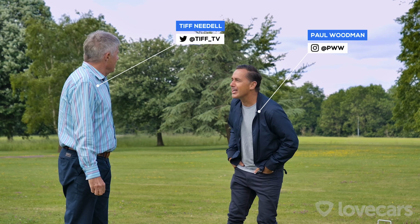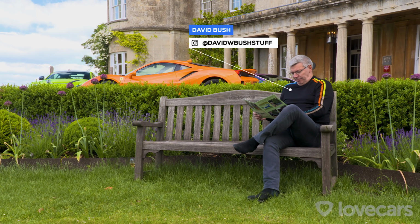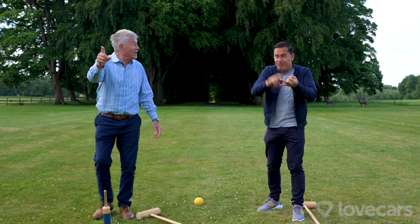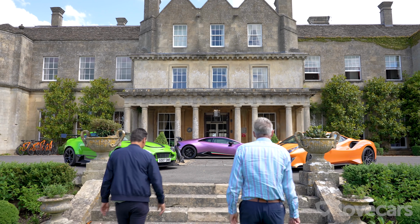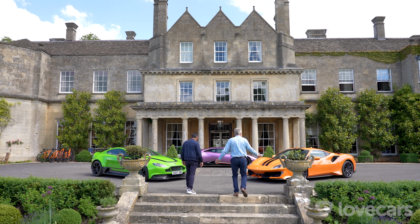You know, today is your lucky day because, thanks to our old mate, David W. Bushstuff, we've got 3 amazing cars. We've got a V8 Ferrari, a V10 Lamborghini and a V12 Aston Martin. Are these for us? Yeah, we can drive all of them. Look at the colour of these. They're bright, aren't they? This is only part of his collection as well.